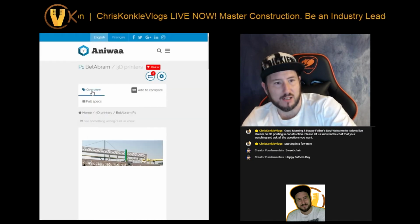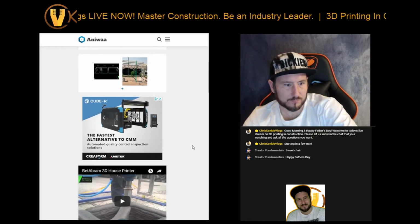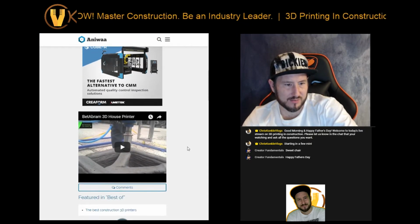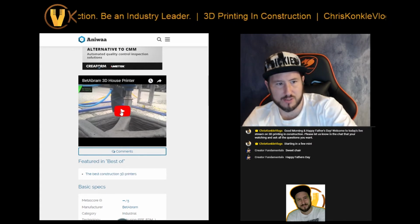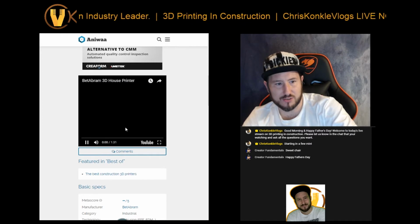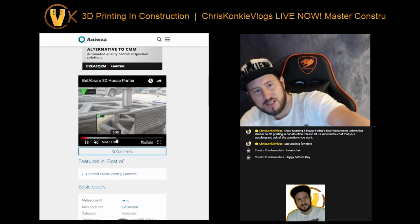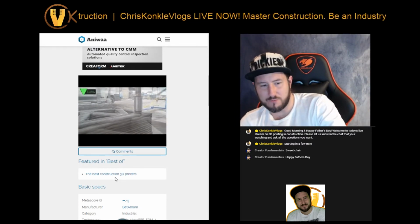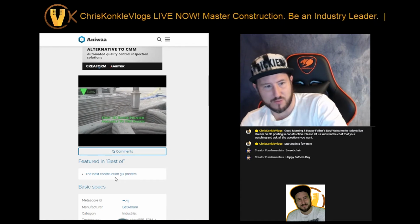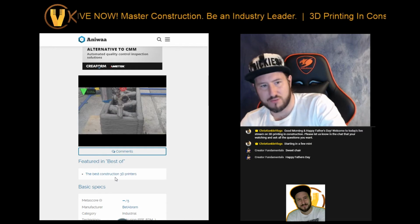I wanted to show you guys these, just a few here, just because they're pretty cool. So this guy prints. It looks like a concrete type of substance. Just check this out quick. I'm gonna mute it, but you can see it. Look at the size of this. It's got a big nozzle. There's music in it, but there's no voice. So that looks like it's printing joists and rafters, right?